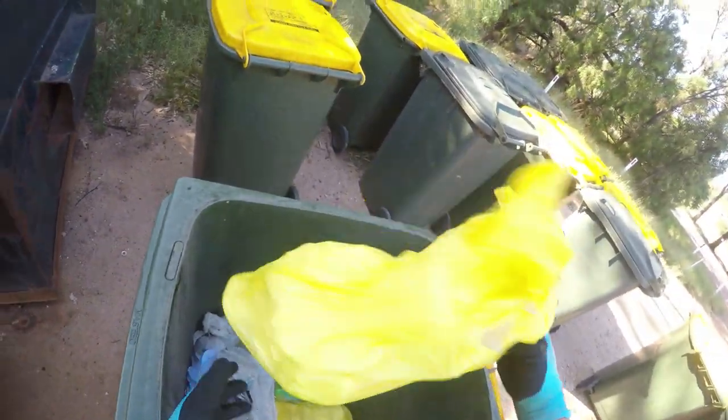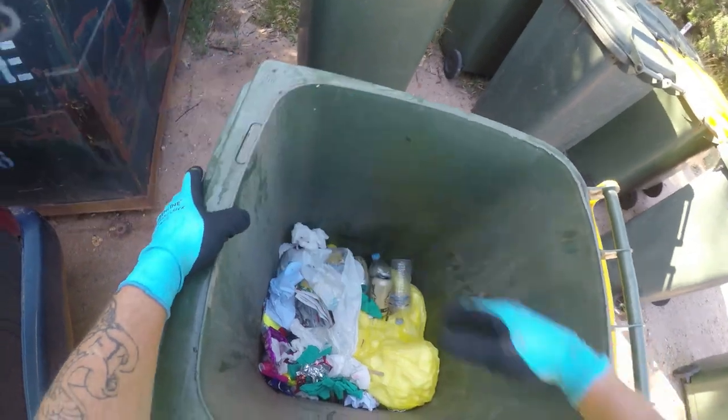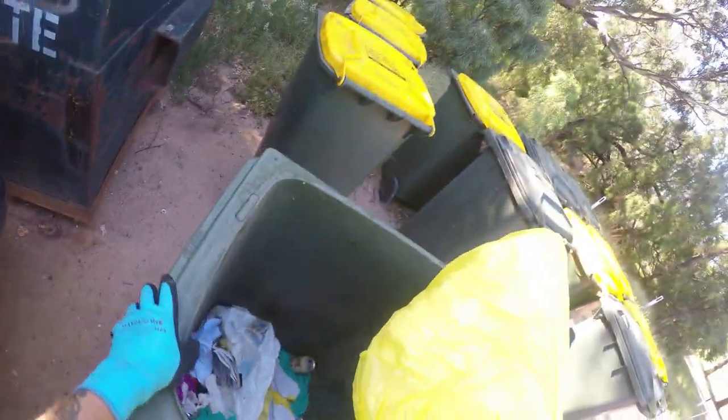Hey, it smells cleaner than what the other caretaker was taking care of. Doing a fantastic job by the smell of these. Smell a lot better. They're gonna get good feedback from me. Making my life easy.